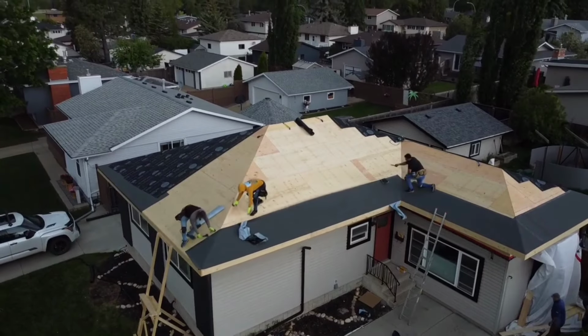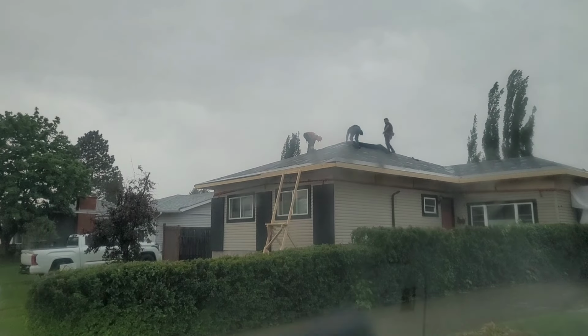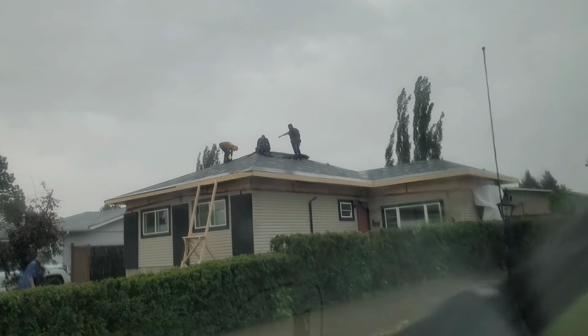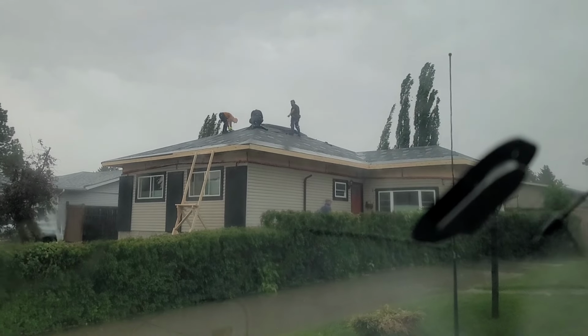Unfortunately, they did not quite finish before the rain struck, and they stuck it out like troopers. Wow, these guys are troopers. It started pouring rain right after we finished sheeting, and these roofers got up there and got it all covered.